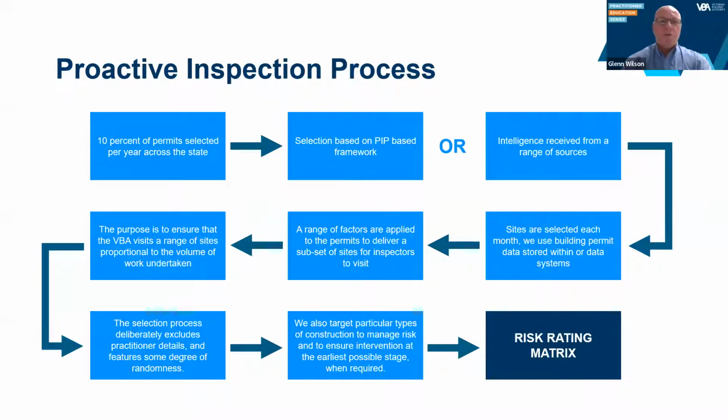We do not specifically target building or plumbing practitioners and attempt to achieve as much randomness to our selections as possible. The timing of our inspection is critical to ensure that any work completed that will ultimately be covered up by cladding is inspected for compliance to relevant standards, thus avoiding any potential risks for the occupiers of that building into the future.